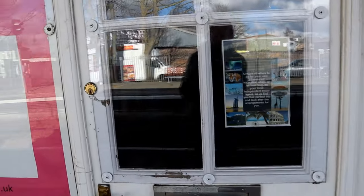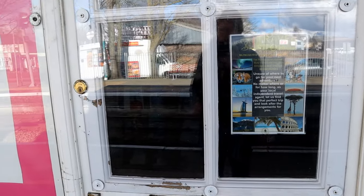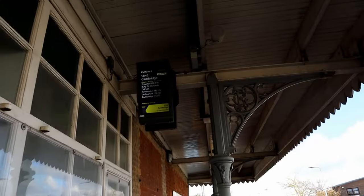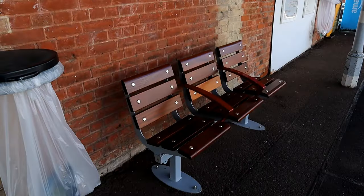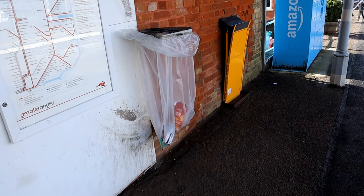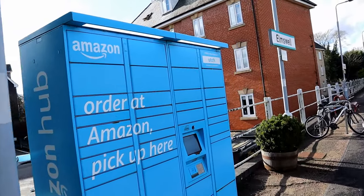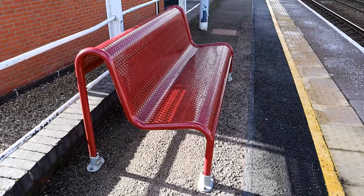This is a little travel agent called Travel Stop that's operating out of this building, but they're not open at the minute. It says still here by appointment every Thursday. We've got departure screens, the flappy plastic bin, another bench, a rectangular flappy plastic bin, accessibility ramp, an Amazon locker. I think this is the first one I've seen today. Its name is Utch. We have got some cycle parking complete with bike and another red bench.